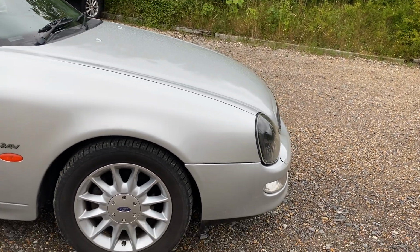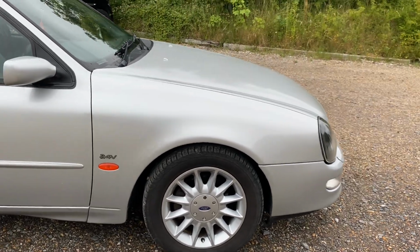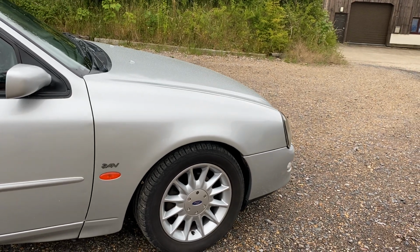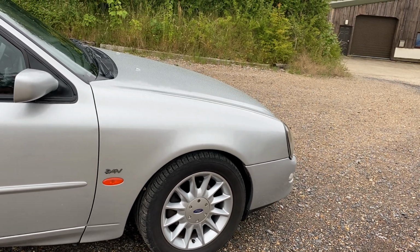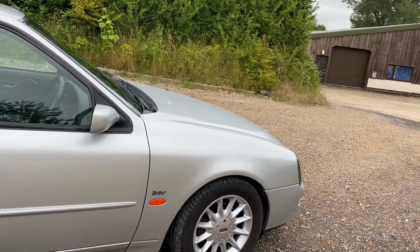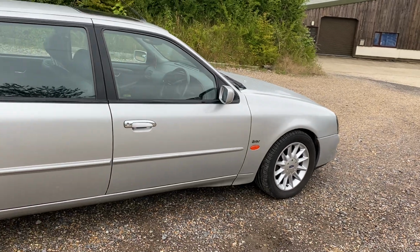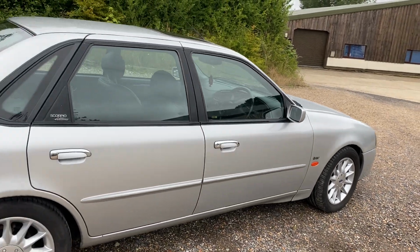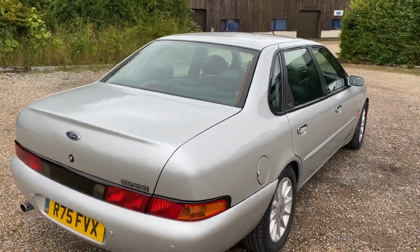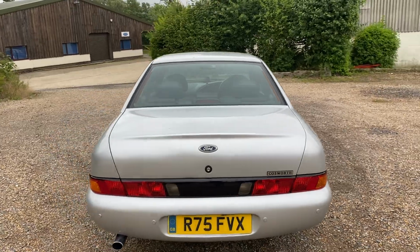The car has got MOT through to May 2021, no advisories from the last MOT. Sadly, these cars were known for corrosion. This one has held up really well, and I think that's because of its very cosseted lifestyle. I'll tell you a bit more about the history as I know it. Only yesterday I took this car for a long drive down the M4, did 200 miles in it, and I've got to say, it did not miss a beat.